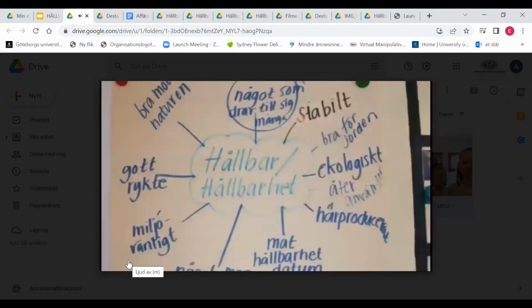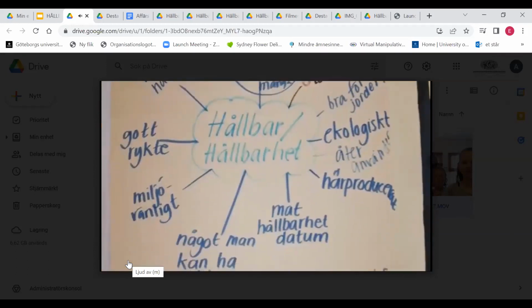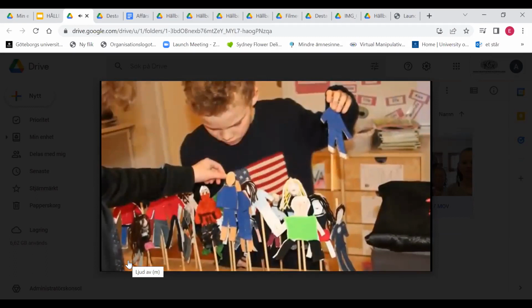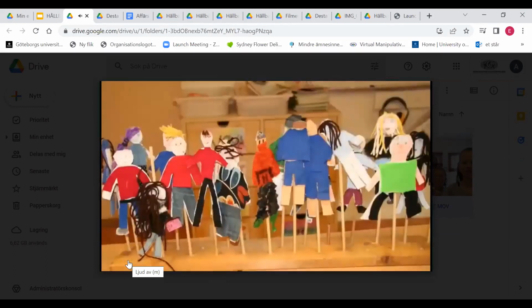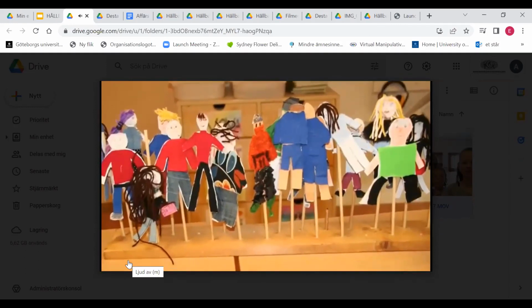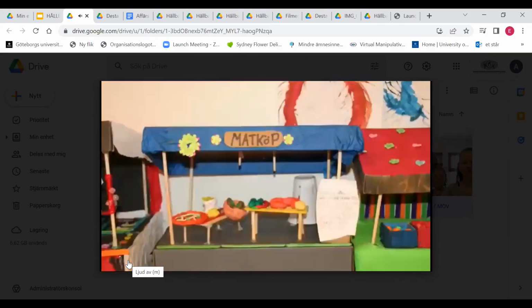Here you can see what we think about a sustainable marketplace. Here are our own characters, and you see Niels in the picture. Here you can see characters in the story. It's both owners and shoppers, normal people that shop. Here you can see a marketplace.